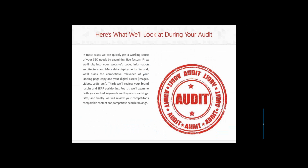Things like your site's information architecture and metadata deployments, the competitive relevance of your landing page copy and digital assets. And by digital assets, I mean your images, videos, PDFs, etc. How your brand is appearing on search engine results pages, your ranked keywords and keyword rankings. By the way, just to explain that, meaning how high your rankings are and how many terms you're actually ranked for. And finally, by examining your competitors' comparable content and competitive search rankings.